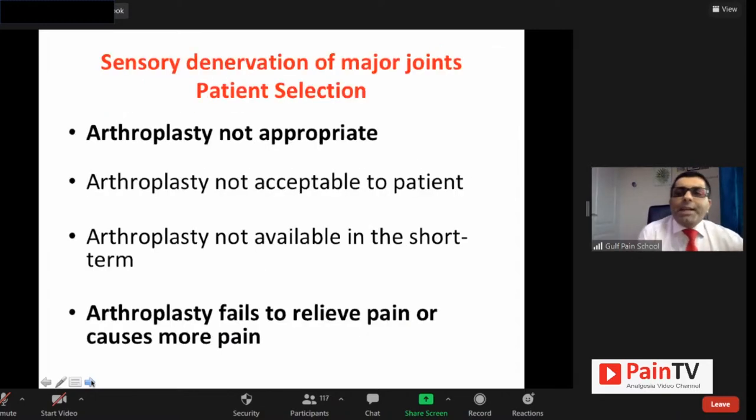Now, sensory denervation of major joints, what are the patient selection criteria? Which are the patients who would be appropriate to undergo this procedure? Patients who you can't actually consider for arthroplasty or knee replacement, given the cardiorespiratory comorbidities. Arthroplasty not acceptable. A few patients do not want to undergo surgery. Those are the kind of patients who you could consider for this treatment.